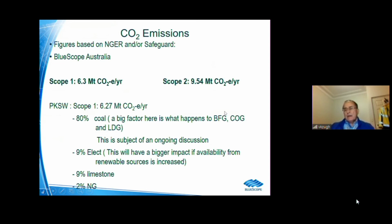At the moment, we use the blast furnace gas and the coke oven gas as fuels, and the LDG, the BOS waste gas, we actually flare at the moment. So there's an ongoing discussion on this topic. Electricity is the other very interesting topic in this section, because it could have a big impact if it becomes available from renewable sources, because there is an option of trying to generate electricity from some of these gases. But again, we have to be careful in the balance, in the accounting.